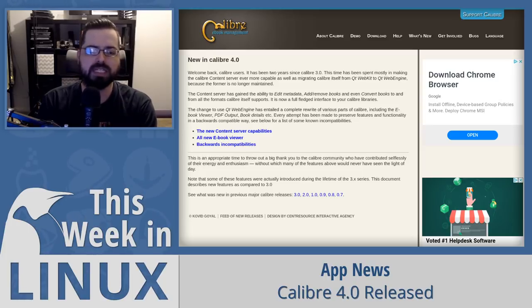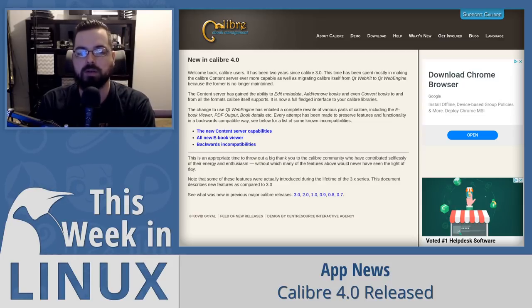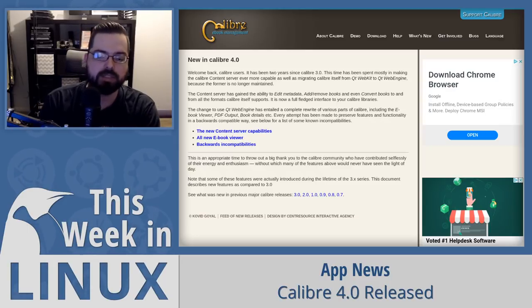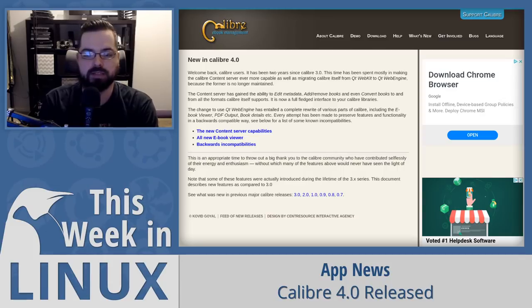So anyway, in this release, they're saying that they're making the Calibre content server even more capable, as well as migrating Calibre itself from Qt WebKit to Qt WebEngine, because the former, Qt WebKit, is no longer maintained, which is true. The content server has gained the ability to edit metadata, add and remove books, and even convert books to and from all the formats that Calibre itself supports. This is very, very cool, and it's now a full-fledged interface to your Calibre libraries. They've actually done a complete rewrite of various parts of Calibre, such as the ebook viewer, PDF output, book details, and many more. They also say that every attempt has been made to preserve features and functionality in a backwards compatible way, so that you will pretty much be able to just transition to the 4.0 series really quickly.